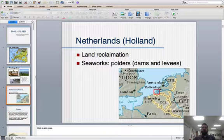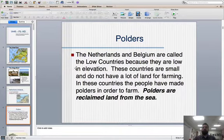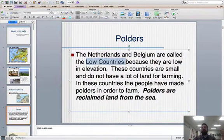And so the land they've conquered, you can say conquered back from the ocean, is called polders. And they do this by creating a series of dams and levees. So again, a polder is just land that they've reclaimed from the ocean. And the other term you need to know here is low countries. So we call this area the low countries because they're at or below sea level. Belgium would fall in that category as well.